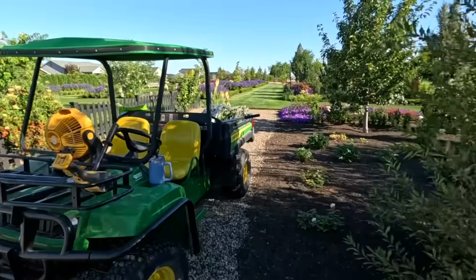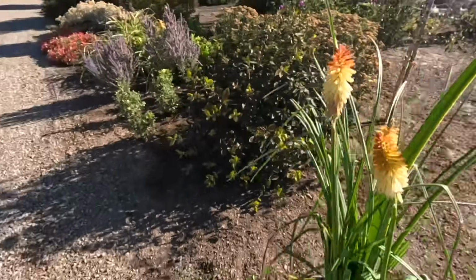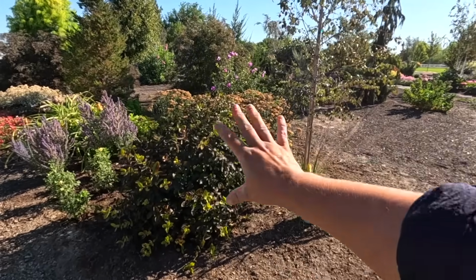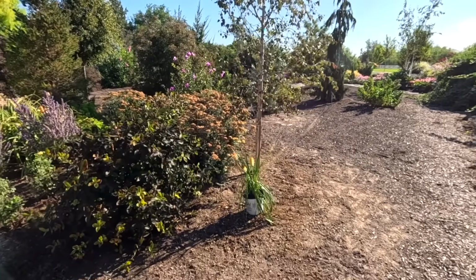Okay, all we have left are the red hot pokers. Okay, we are gonna go in with our red hot pokers right here. I think this would be a really nice spot for it. I've got a lot of oranges and that kind of color tone along this back lane right here, so I think it'll fit in perfectly.